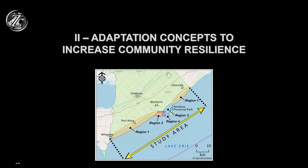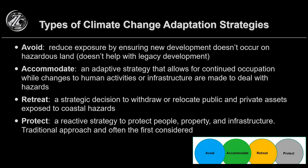All right, so on to the adaptation concepts and need to go through these quickly here. I just want to focus on three areas and a bit of the background. We went through and focused on these four concepts of avoid, accommodate, retreat, and protect. This helped ground the development of the options that we came up with for the different environments, high bluff, low-lying flood-prone areas. We wanted to make sure that we spoke to all of these different options as we considered what to do in the different geographies.